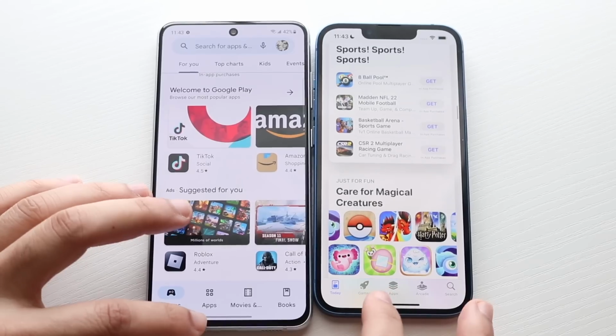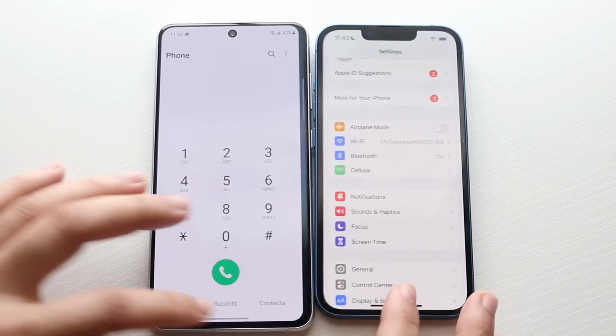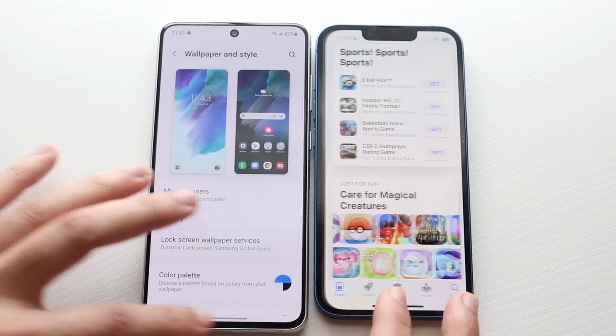Now, swiping between applications, let's go and swipe between both. And quite possibly they look kind of the same. I don't really think there's that big of a difference here for sure.